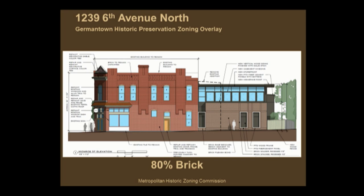Gotcha. Because the design guidelines are fairly new, we haven't really developed a way to calculate the 80% brick yet. So I would encourage some clarity there in the future, not necessarily on this one. I'm putting myself in an applicant's position, that could be a point of where you start from calculating. How you measure is always a thing, I think, when it comes to guidelines. Thanks.